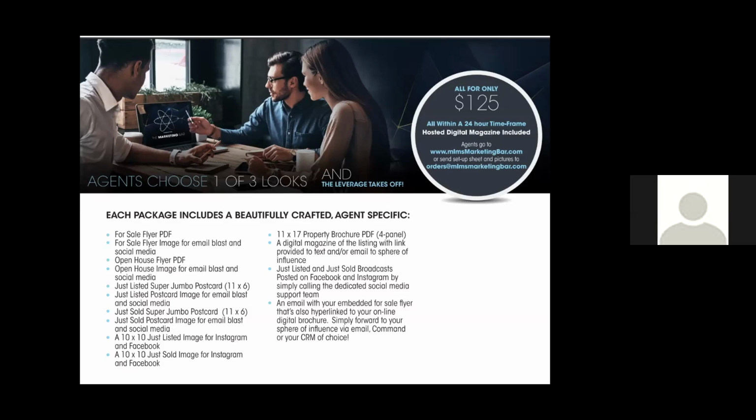We will also give you 10 by 10 social media posts for just listed and just sold, along with a beautiful 11 by 17 folded 4-panel property brochure. Along with a digital magazine of your listing with a link provided that you can then text and or email to your sphere of influence.